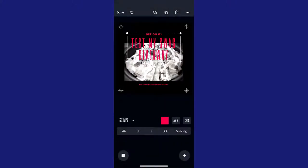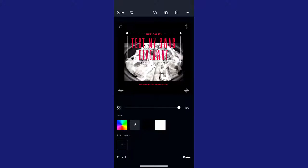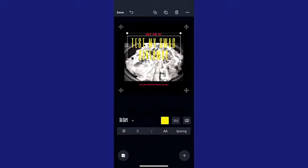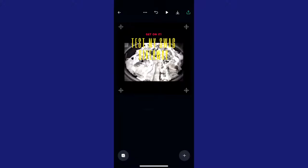If you tap on the text, it gives you some options that you can select, such as the font, the color, which I'm actually going to use yellow. So I'm going to tap on the yellow, just use my slider there. There we go. And then I'm going to hit done at the bottom. I don't really like this bottom text there, so I'm going to tap on that, and then I can delete it by clicking the trash icon, or the little trash bin icon at the top. All right, there we go.